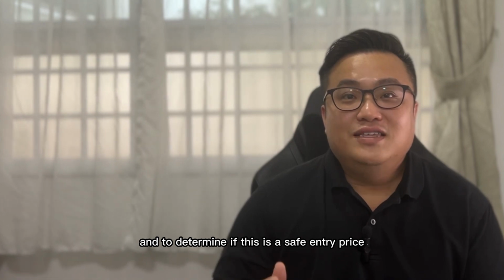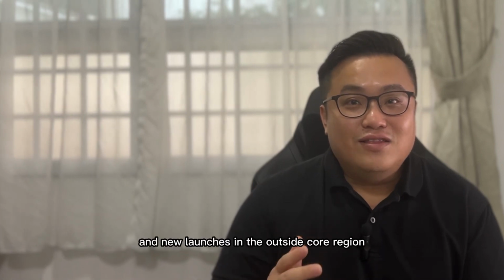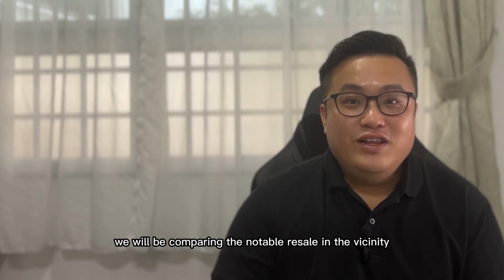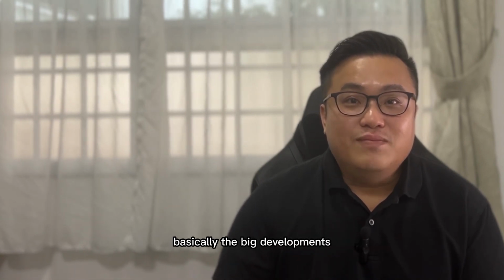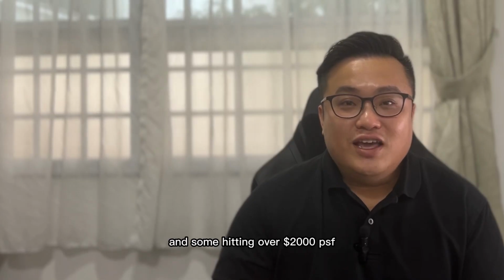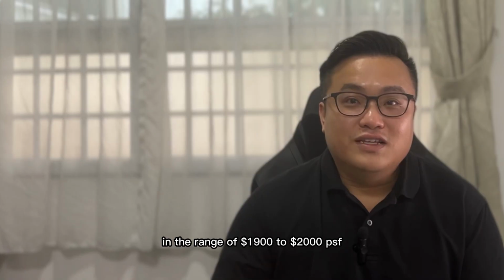And to determine if this is a safe entry price, let us take a look at some comparable resales in the vicinity and new launches in the Outside Core Region that are currently on the market right now. First, we will be comparing the notable resales in the vicinity, basically the big developments. First, the resale property will be City Square Residences, completed in 2009, a freehold development. The recent resale prices are transacted at 19SX PSF on average and some hitting over 2000 PSF. Another nearby development, Sturdy Residences, completed in 2019, a 99-year leasehold project. The resale prices are also transacting in the range of 1900 to 2000 PSF.